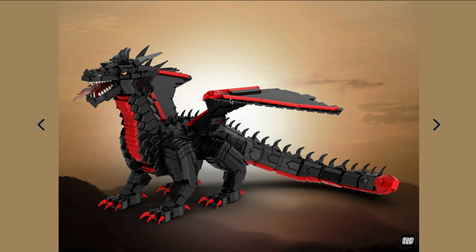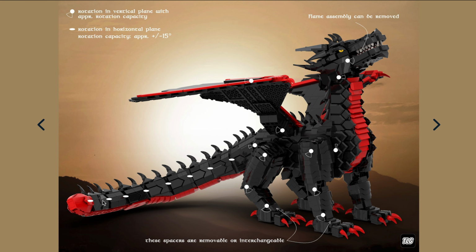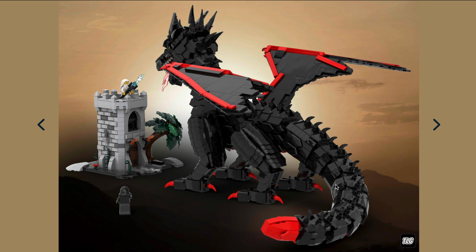The wings, I mean, they are nice. They're not the best wings that I've seen, but they're still pretty great. And as for the rest of it, just look at the detail that's been put into this, and the rotation capacity that's been thought out here. This is going to allow for fantastic articulation and positioning, and it all looks proportional as well, apart from the wings. Like I say, I feel they should actually be a little bit bigger to make sense with the rest of our dragon here, but that is my only gripe, and they are still nice.